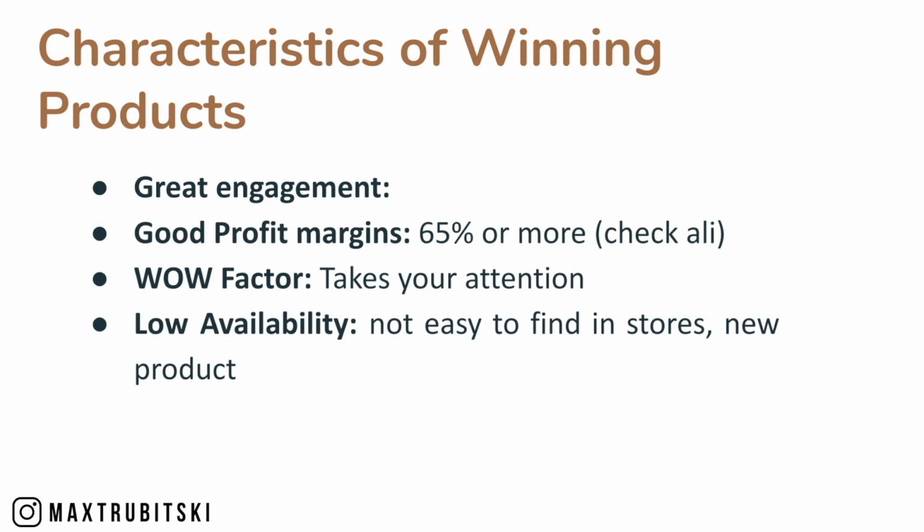Another characteristic of a winning product is low availability. It's not easy to find in stores. It's not oversaturated, and it's a new product online. You can tell it's a new product online because on AliExpress, there are not too many suppliers selling that product, and you can't find too many stores selling that product.